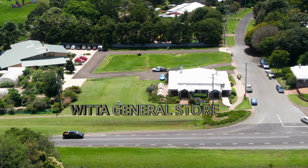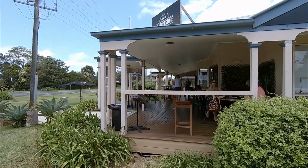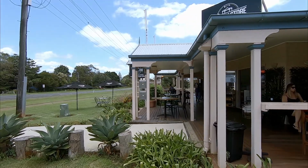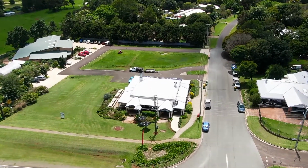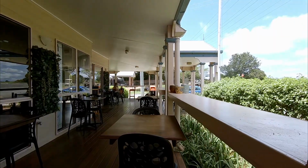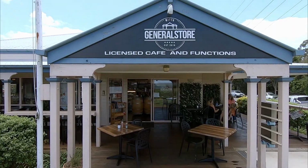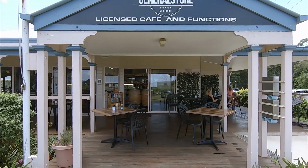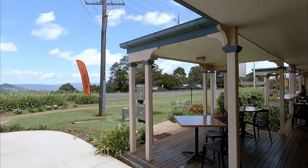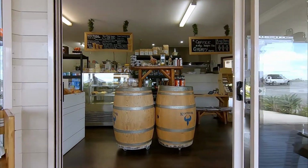WITTA General Store is an established business in the Sunshine Coast hinterland. It services the local WITTA community and a busy tourist trade. Located on the street corner of the building, the WITTA General Store is an everything store. It's a general store for convenience or top-up grocery items, a takeaway cafe for light refreshments, an eat-in cafe for lunch, morning and afternoon tea, or a great place for locals and tourists to enjoy a coffee stopover.